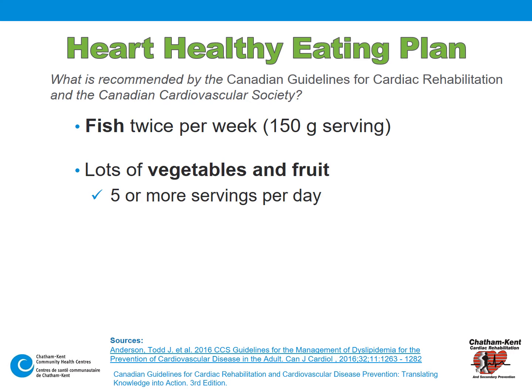Next is the incorporation of lots of vegetables and fruits, so having 5 or more servings per day, where one serving is equal to 1 cup of leafy vegetables, or half a cup of either raw or cooked fruits or vegetables. Heart Healthy Eating also incorporates nuts on a daily basis, where a serving of nuts is a 1/4 cup or 30 grams.